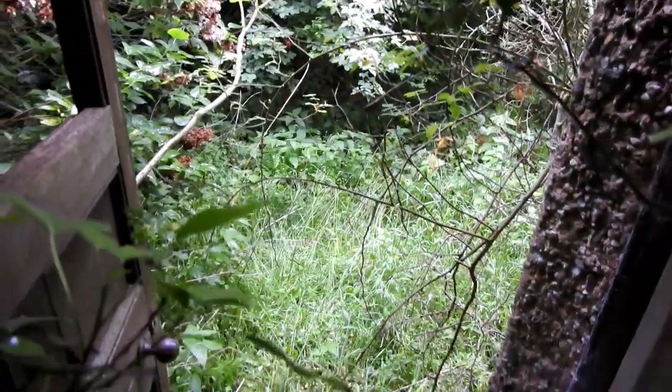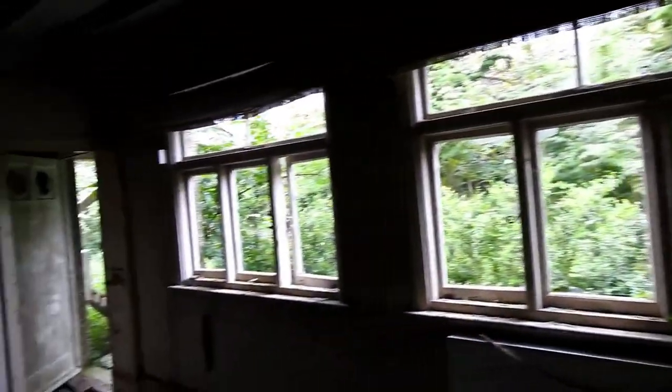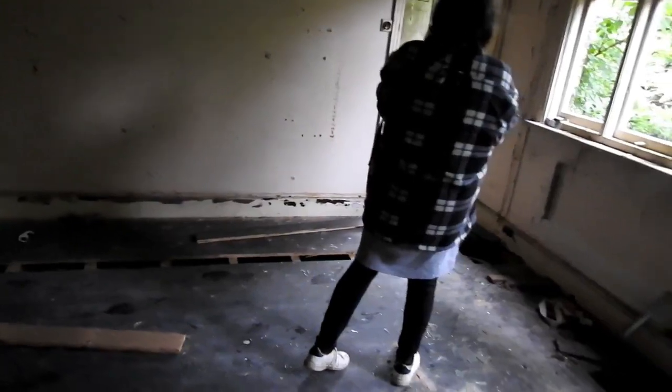My camera has gone ever so blurry. And this must be another side door. Beautiful. Talk about a hole in one. We can see upstairs. Hello. I don't know, because there's the old blinds. The old curtain things.